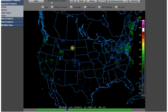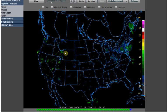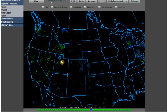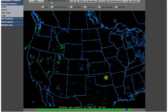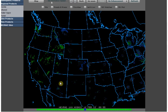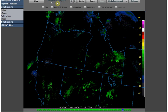First, I want you to notice that the terminator beams are coming through. I don't know if you can see them, but they're little small streaks that streak across the United States. They're following the terminator line, which is the time between day and night. I've got a little closer view here.